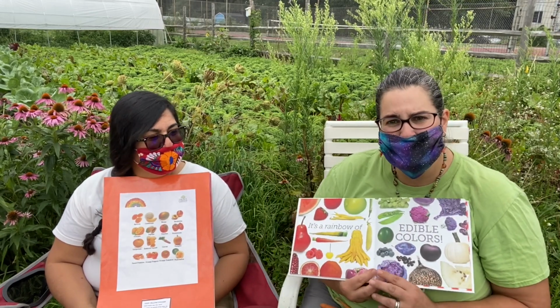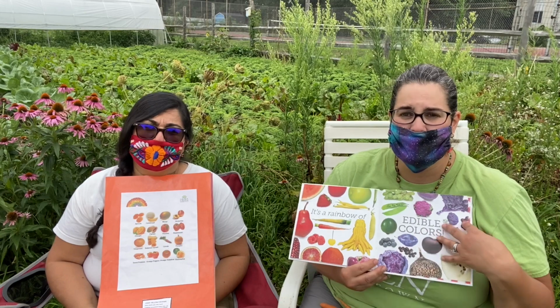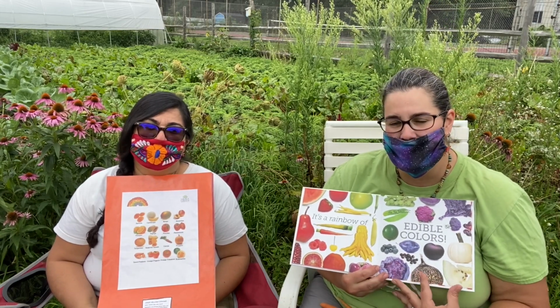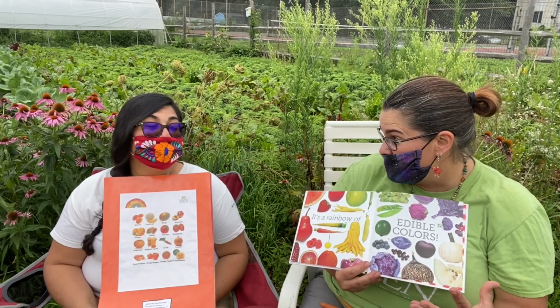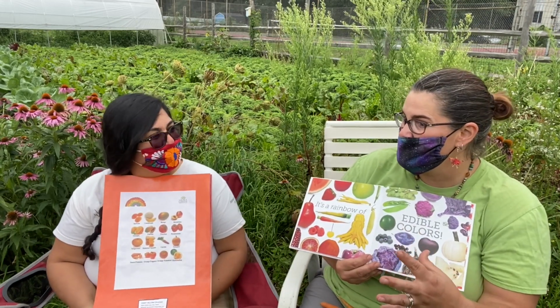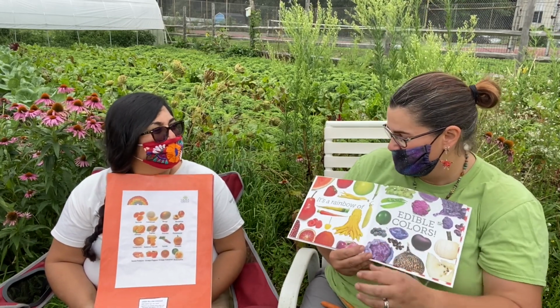But it's really important that every day we eat a rainbow of fruits and vegetables. We want to be able to eat as many different colors as possible. There's all sorts of fun ways you can do this. You can make fun fruit kebabs where you go to the grocery store and you find all different colored fruits and put them on a little stick.